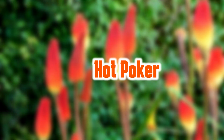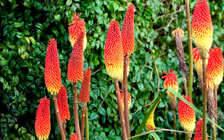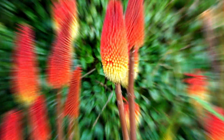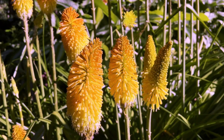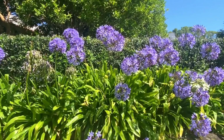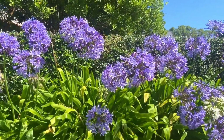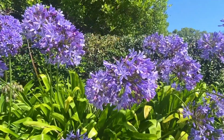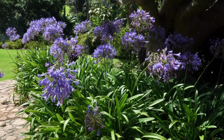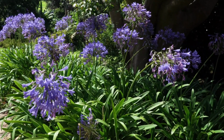Red Hot Poker has fiery red, orange, and yellow tubular flower clusters, growing up to 6 feet tall. These perennials need well-drained soil and plenty of sunlight. African lily, also known as agapanthus, can grow up to 6 feet tall with large clusters of blue or white bell-shaped flowers. It thrives in well-drained fertile soil and full morning sun with afternoon shade.